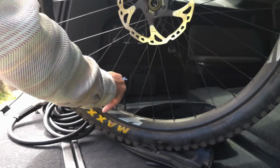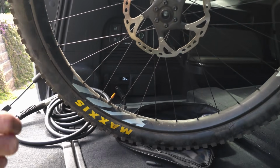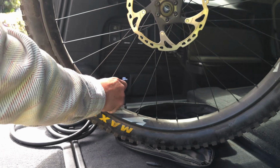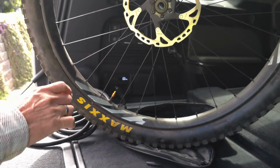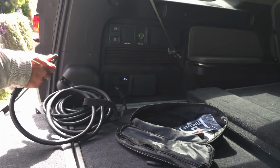And the thing is, a lot of times if you've got tubeless tires on a mountain bike, you need an air compressor. You won't be able to use a pump if you're trying to fix your tire. You've got to have a compressor to do it. So yeah, that's why the air compressor is handy. You can fix tires, mountain bike tires, car tires. You can blow stuff off.